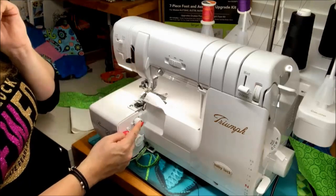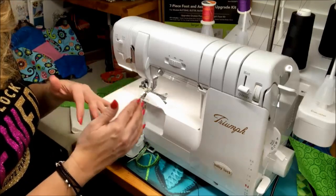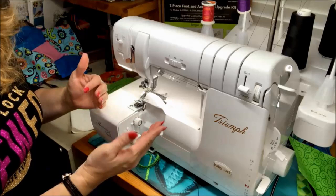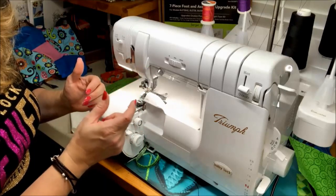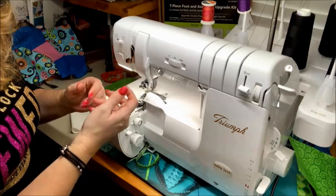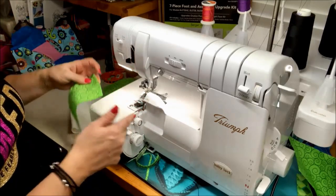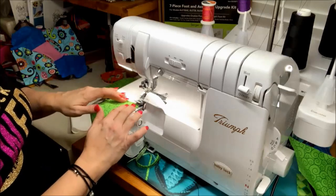Now, a rolled hem on a cotton fabric is different than a rolled hem on a sheer chiffon scarf type fabric. You may need to widen the width to roll more fabric into the seam so it doesn't pull off the edge very easily. So it depends on the fabric you're using, but the M is usually a pretty good setting to start with.